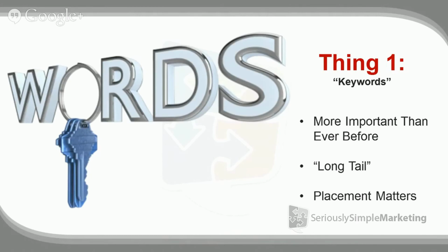Now, placement also matters as to where these keywords are. And for this, give me just a second. I'm going to go ahead and log into our own Seriously Simple Marketing blog site. And what I'm going to do is show you sort of what I mean, because you're going to hear a lot. If you're just starting out, sometimes it gets confusing. Somebody will say, "Oh, make it in the header tag, and you've got to do this, that, and the other thing, and maybe in the paragraph text." And a lot of times you can just sort of see, like, I have no idea. I'm not really sure. But WordPress makes it really, really easy to rank.